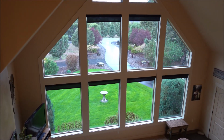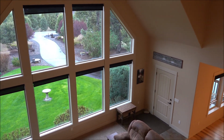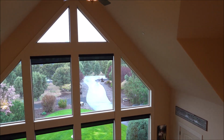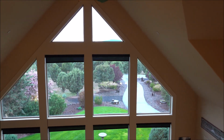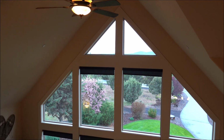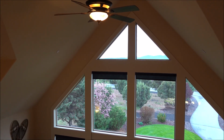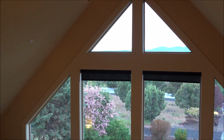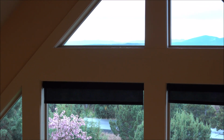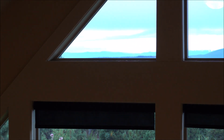Now on the landing for the second floor between the 3 guest bedrooms. One of the most beautiful views you'll ever see is from this landing on a clear day. You can see the edge of Powell Butte there. And just behind on that ridge line would be the Sisters. On a clear day.